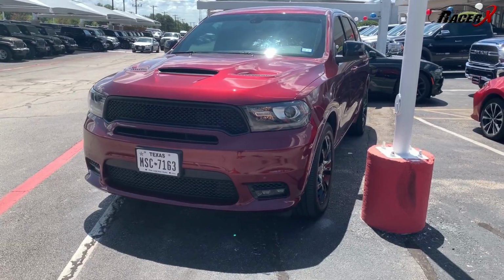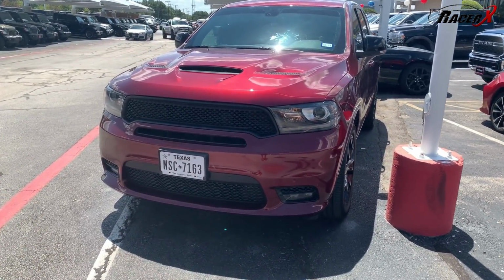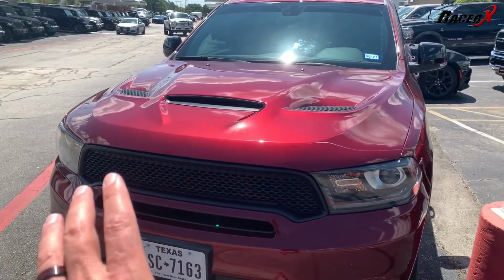Well, you've actually got the Durango right here. This is the Durango, but this is actually the RT.